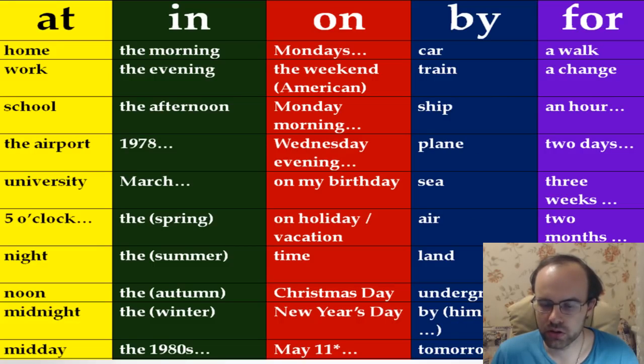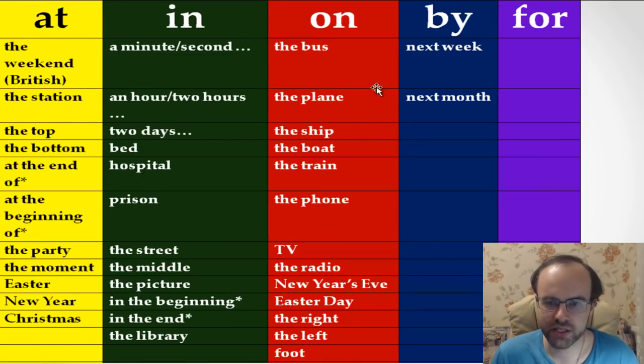By tomorrow, talking about a deadline, for example. When do you need to finish it? By tomorrow. It means not later than tomorrow, so today is the last day. Or, for example, let's continue, by next week, by next month, by next year. For example, I need to reach a strong advanced level in English by next month, by next year.